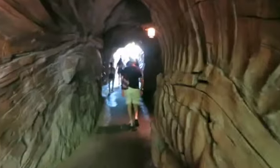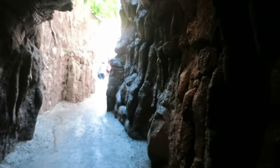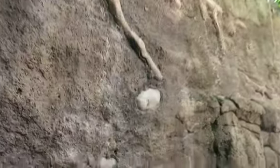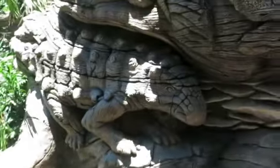It's hard to see because it's dark in here, but there's another one right here. And one of my favorite touches that shows that we are under the root system of the tree are, well, the roots. Rocks. I love the layers of sediment to show how it's settled over time. And here's another dinosaur.